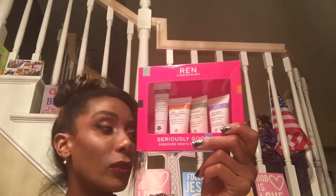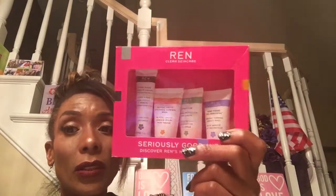And I'm telling you, I've used a lot of acids, a lot of high strength acids. This acid worked just as well as any I've used. And one of these is a vitamin C. They say use it as a mask. And it's a really good vitamin C. It is my preferred method of vitamin C, which is a stable, grainy vitamin C. So I'm really, really excited about this Ren line, considering that this is a kit that is $30.